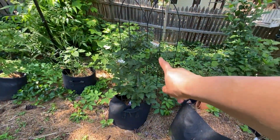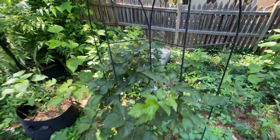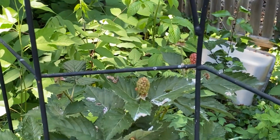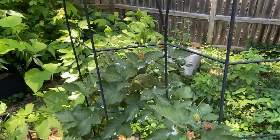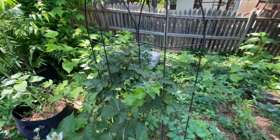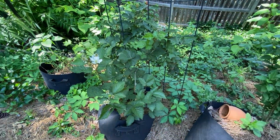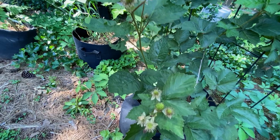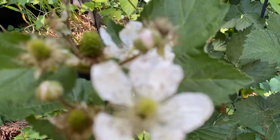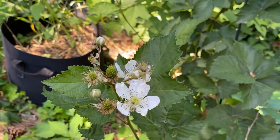That's my other blackberry. And that one is doing really well so far. We're gonna get some really big fruit from there. But the birds will probably get to it. You see how much they're pooping over here. But that's the one I bought from Lowe's. That's the blackberry plant I bought from Lowe's. And it's doing pretty well. Look at the flowers. Very pretty.